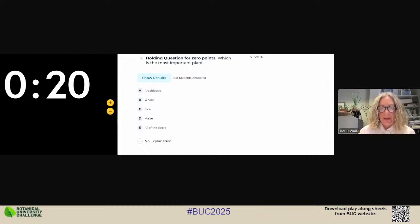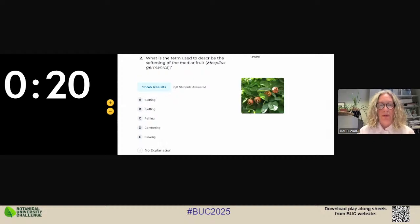Which is the most important plant? Arabidopsis, wheat, rice, maize, all of the above. So we're ready to move on to the first real question. And this round is horticulture and biochemistry. So, what is the term used to describe the softening of medlar fruit? Mespilus germanica. A, blotting. B, bletting. C, retting. D, comforting. E, blowing.